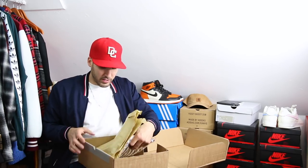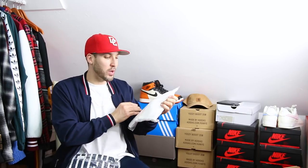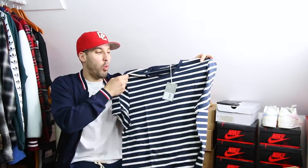All right, and what else did I get? Looks like 2 t-shirts. This is that heavyweight t-shirt that I showed you guys in pink not too long ago. This is just a basic white t-shirt, so no need to get into that right now. And then I got this navy and white striped t-shirt that is a little bit more lightweight.